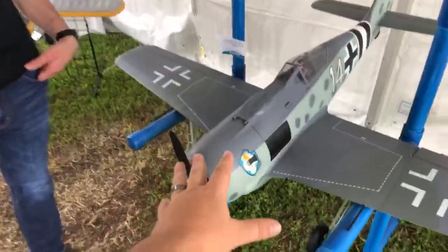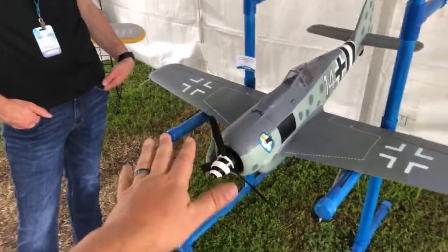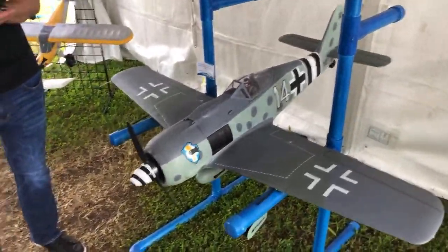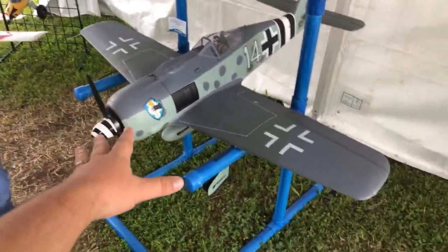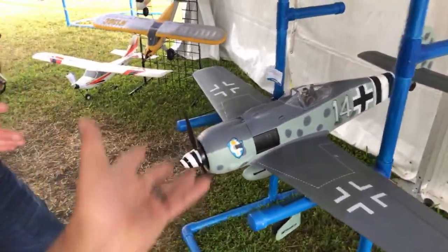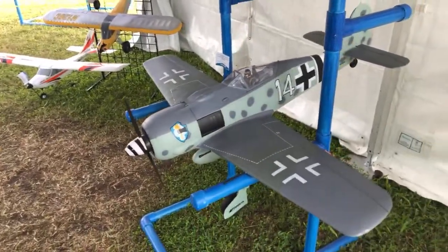This is, for guys that have flown, I would compare this to a P-47. Very similar. It really feels like a P-47 to me. That's a good comparison. Maybe for guys that have the 1.2 P-47 and want to know what is the 6S bird to go to. It really is. Yes, I would say it's definitely equivalent to that.